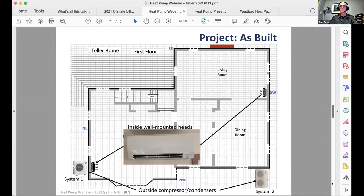Here is the as-built highlights for the first floor. The two outside compressor condenser units were positioned at the rear corners of the house, both for appearance and to facilitate short runs of the conduit that houses the wiring, refrigerant lines, and condensate drains required. The first floor is supplied by two wall-mounted heads positioned on opposite sides of the home to take advantage of the natural circulation of the open plan arrangement, and that's worked out well. Next slide, please.